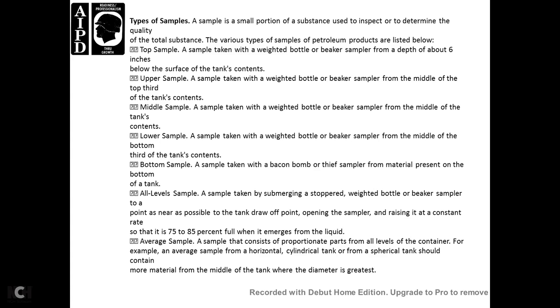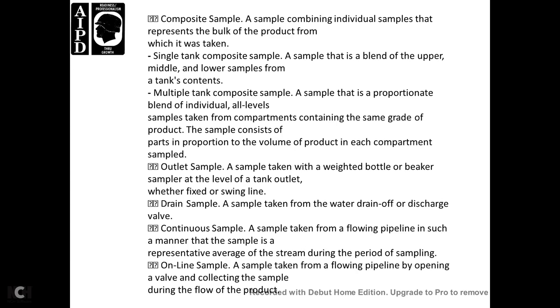The average sample consists of proportional parts from all levels of the container. For example, the average sample of a horizontal cylindrical tank can be attained with more material from the middle of the tank, where the diameter is the greatest.